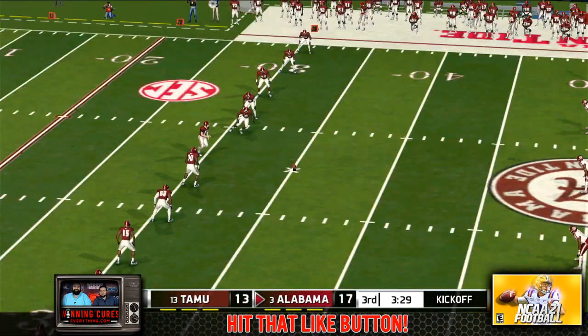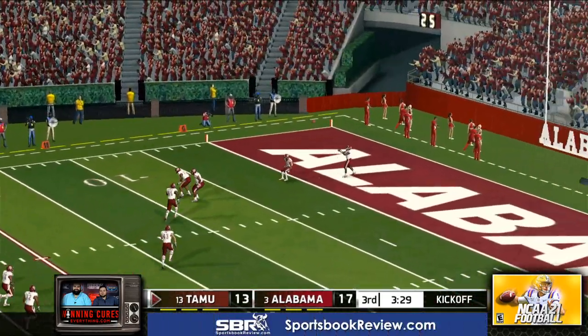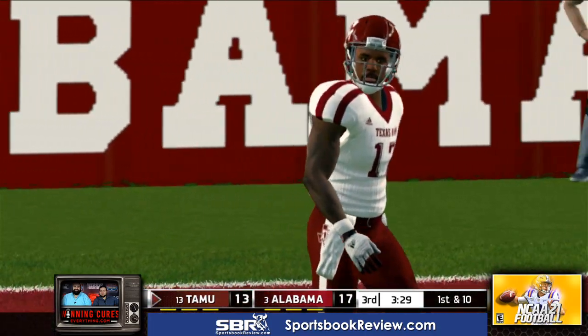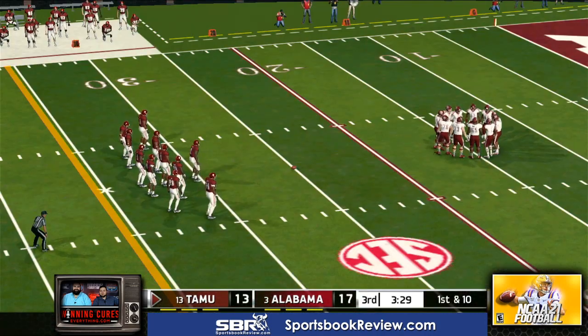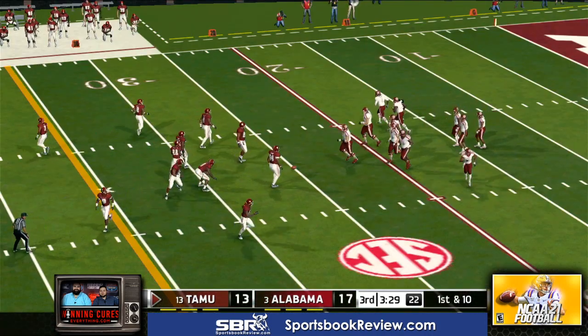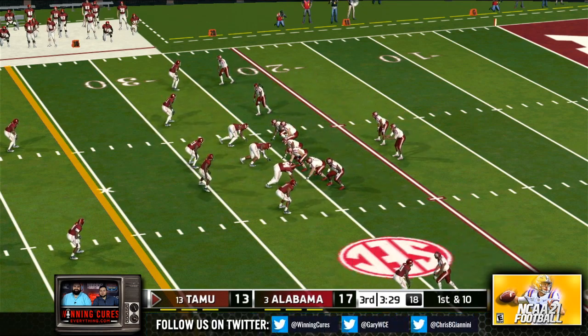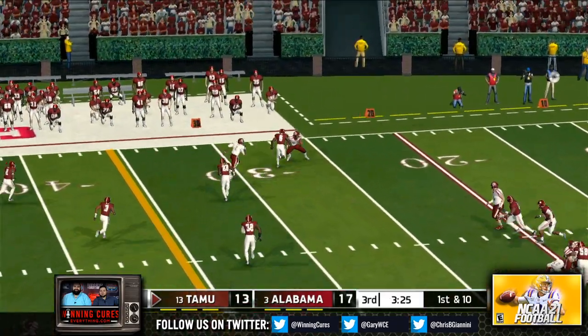Alabama is ready to kick it away. And he got all of this one. Great kick. This one's going to be down in the end zone for a touchback. We'll have to see now how the offense responds this time after throwing a pick on their last drive. The first rule on offense is to take care of the football. These guys need to remember that on this drive.